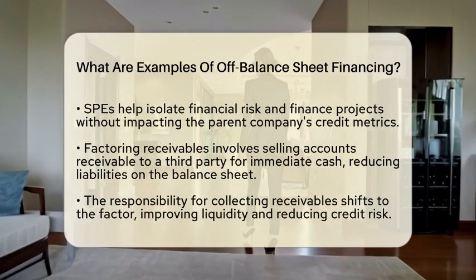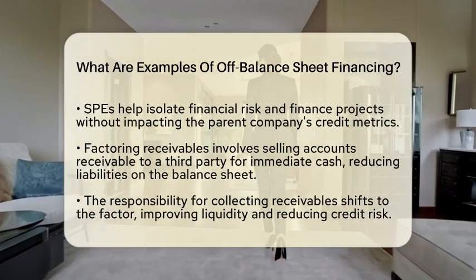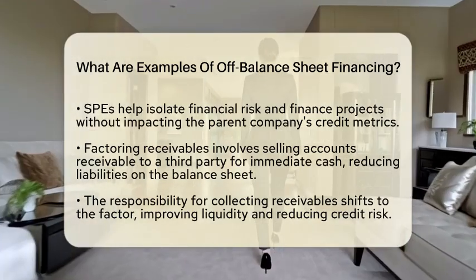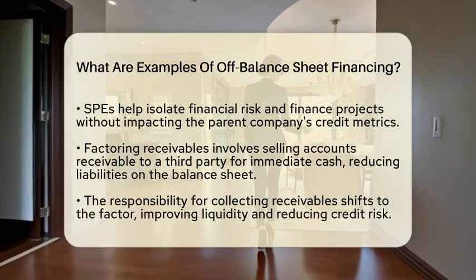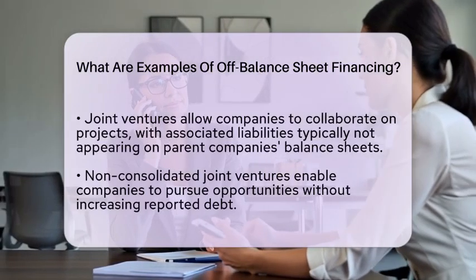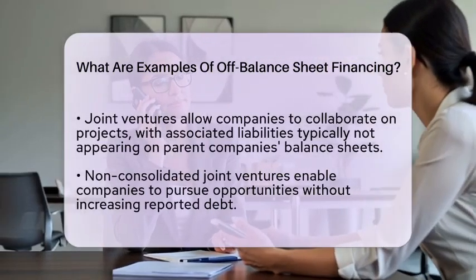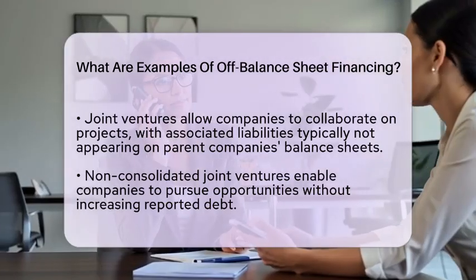Another example is factoring receivables. In this process, a company sells its accounts receivable to a third party, known as a factor, at a discount. This gives the company immediate cash while shifting the responsibility for collecting those receivables to the factor. Since the company no longer holds the receivables, it does not record a liability, which can improve liquidity and reduce credit risk on the balance sheet.